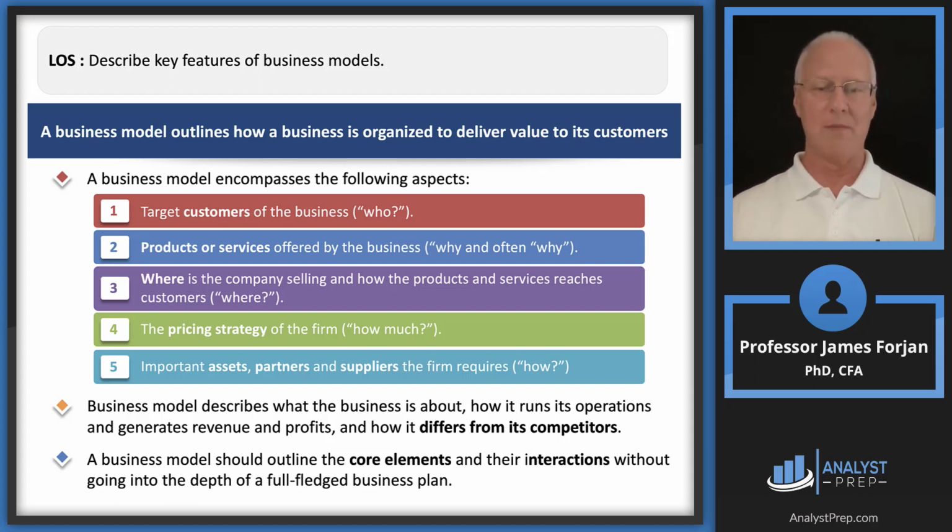Now look at the bottom diamond point there, the core elements. I want to go back to the Modigliani and Miller capital structure video that hopefully you just watched. What did M&M teach us in their little fantasy world? That the value of the firm is a function of the quality of its assets. What did I say? The quality, the ability of its assets to generate sustainable cash.